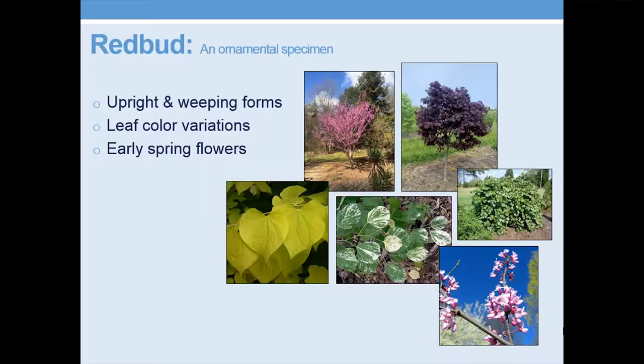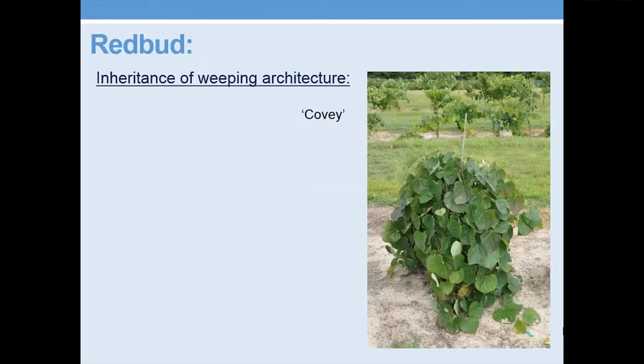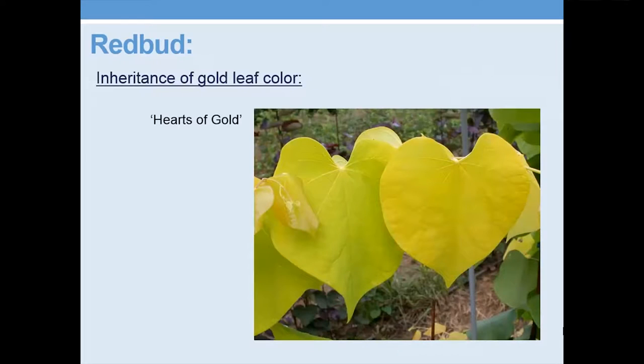But with all this variation you can see in Cercis canadensis, there's absolutely no documentation as to how these traits are inherited and passed on from generation to generation. So Dr. Werner and I sought to remedy that. This inheritance study utilizes a lot of his advanced hybrid populations, and with those, we can tease apart how some of these traits are passed on. And some of those traits that I'll talk about tonight include the purple leaf phenotype of Forest Pansy, the weeping architecture of Covey, and the yellow leaf phenotype of Hearts of Gold.